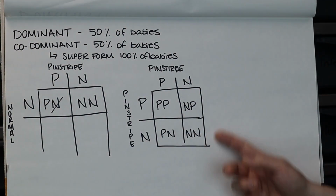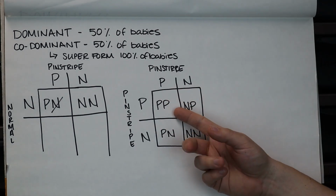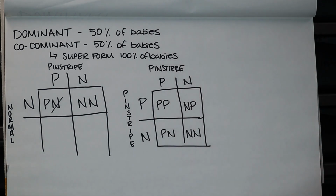Now we got our little boxes filled in just like you would with a Punnett square. What's this mean? Well, pinstripe doesn't have a super form, so you can't ever have double pinstripe. It is a pinstripe. Again, we're assuming pinstripe is a dominant gene.